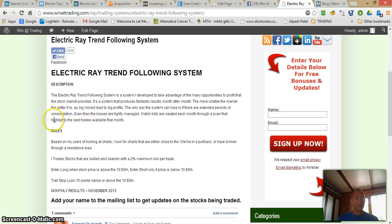These are the basic rules for the trades. Based on my years of looking at charts, I look for charts that are either close to the 10 EMA in a pullback or have broken through a resistance area. Then I trade those stocks that are bullish or bearish with a maximum of 2% risk per trade.